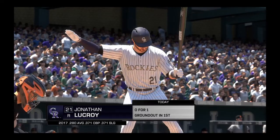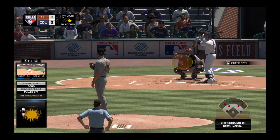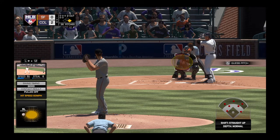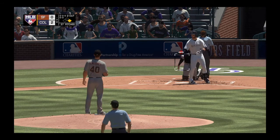Digging in now, Jonathan Lucroy. 0 for 1 here in the early going. Ready with the first pitch. Here it comes. Fouled straight back.